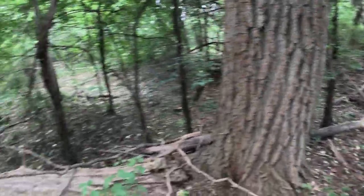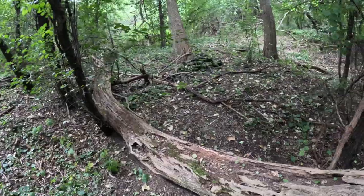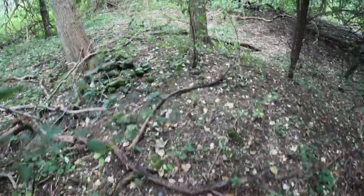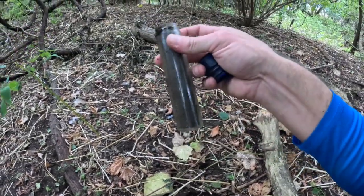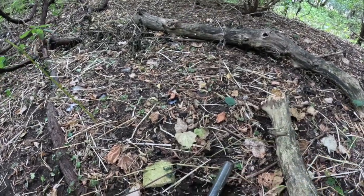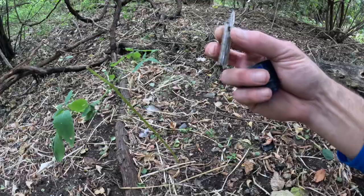What you really want to find are old poison bottles, especially if it has the skull and crossbones on it. Then you're in the hundreds of dollars for that bottle from collectors. Little something there. Huh. Not sure what that was for. Gonna leave that behind. Look at this. This was a tiny little tube, little cylinder.